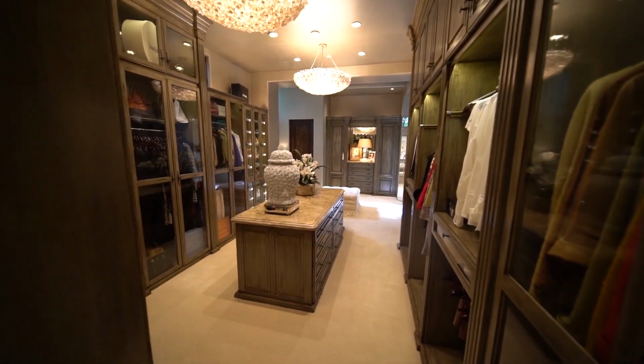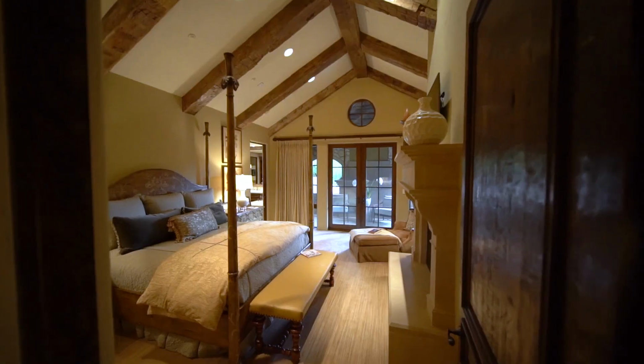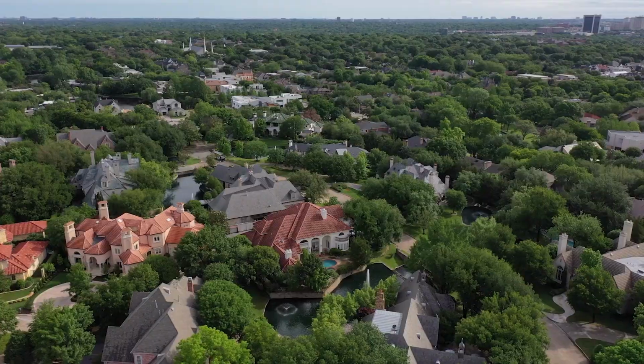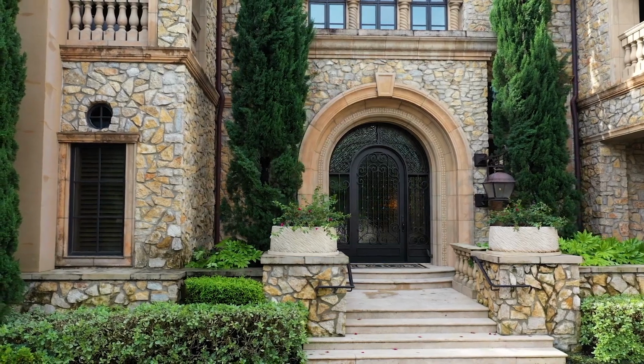This closet is on a level of its own. Upstairs, all the spacious bedrooms are ensuite with maximum privacy, adding even more value to the estate, this exclusive location. It is so rare to find a gated community in Preston Hollow. It's just a very special place to live.